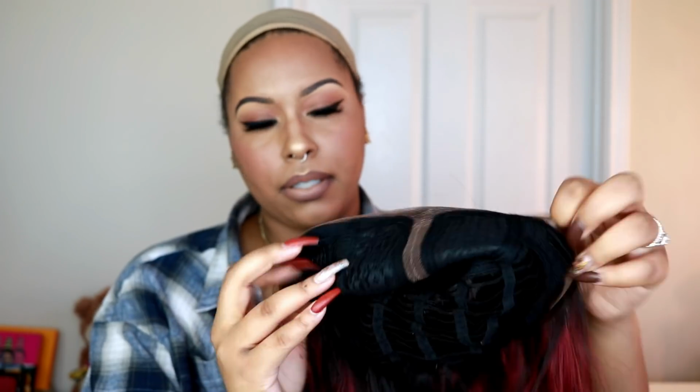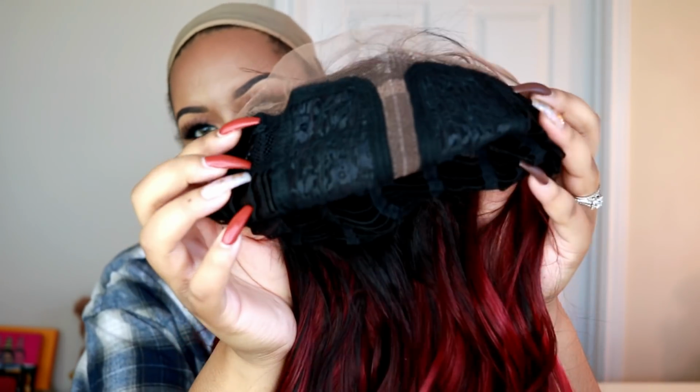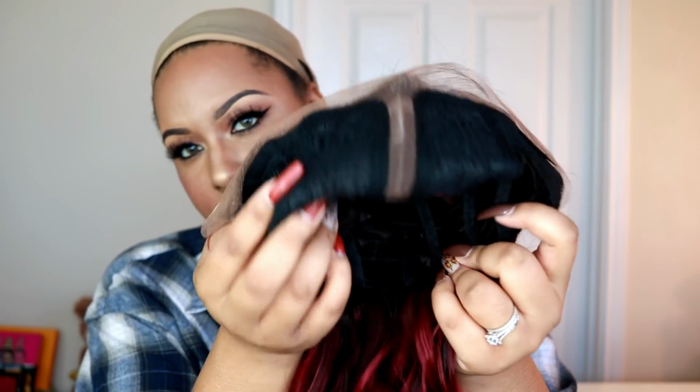On the card it says it has natural baby hairs, pre-plucked lace parting, 5 inches of Swiss lace parting, so it's just going to be a straight part. Because it's a straight part, you can shift it, and I'm probably going to shift this one to a side part because I'm going to wear Phoenix that's also in this color as a middle part, so we shall see. So here's the inside of the cap. You just have that set part right there.